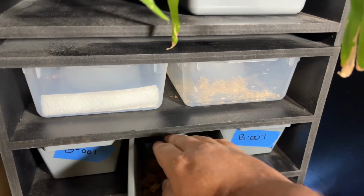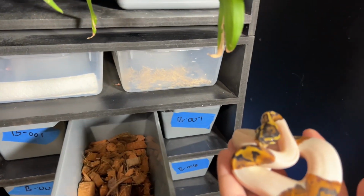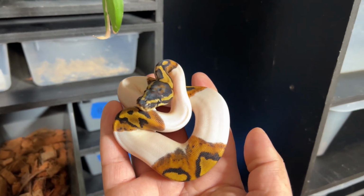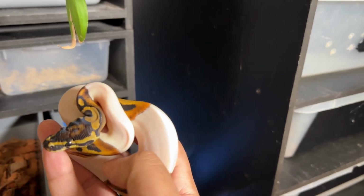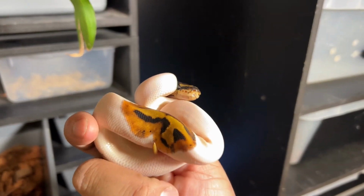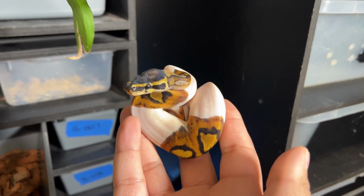And then right here is a beautiful pied, just a regular pied. Let's pull this out and try to get that in focus. See those beautiful oranges on this girl. Wow, one of my favorites. Definitely. You can't beat a normal pied. Look at those colors. Wow, look at that.